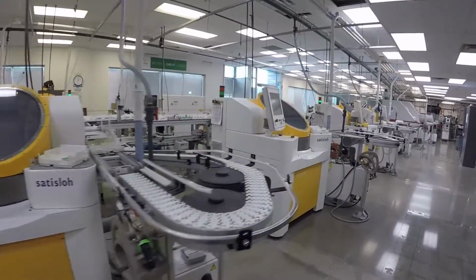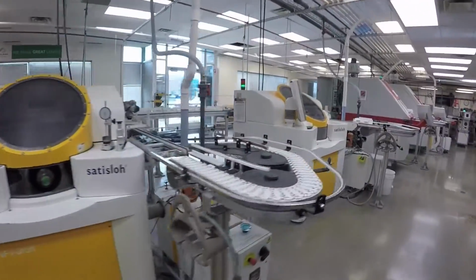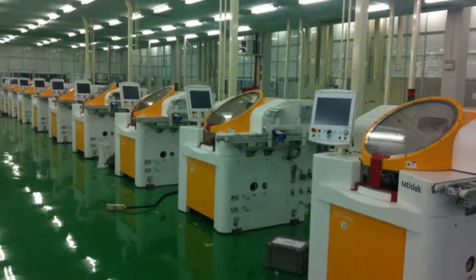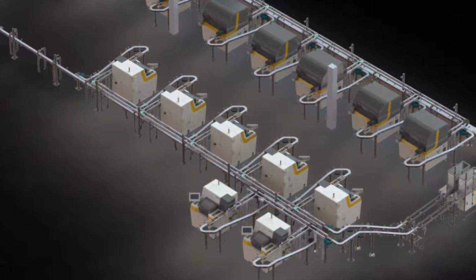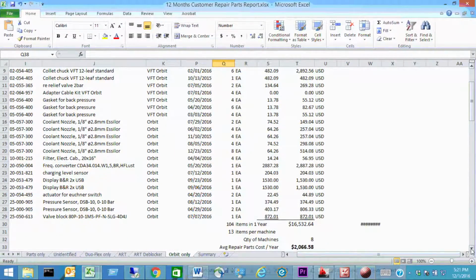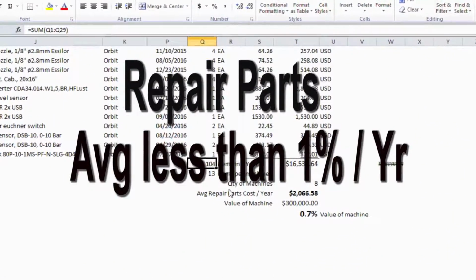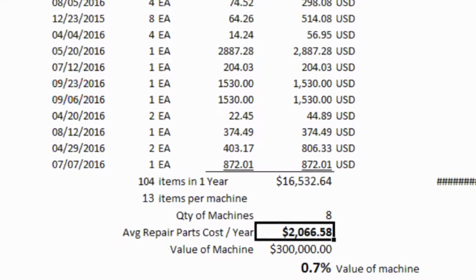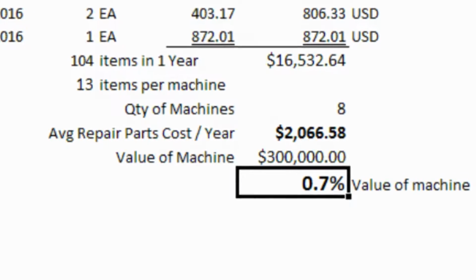And here's the point, and it's an important one. There are enough Orbits running in the world today to produce more than 5 million lenses a week, which means, guess what? Satisloh has learned what breaks, at what frequency, and at what cost to the customer. We know, for example, that Orbits installed in 2013 are reporting a record low cost of ownership, with repair cost parts averaging $2,000 a year in a 3-shift operation. That equates to 0.7% of the machine value. Numbers not recorded since the conventional V-Pros of the early 2000s.